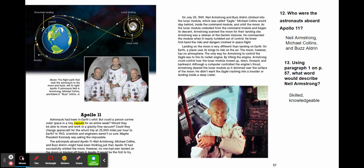Number 14, how is landing on the moon different from landing on Earth? Well, I'm going to continue reading on page 57. Let's look at that second paragraph. It says, landing on the moon is very different than landing on Earth. On Earth, a plane uses its wings to ride on the air. The moon, however, has no atmosphere.